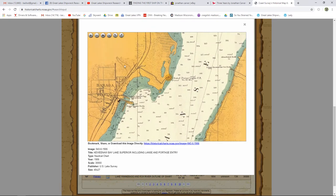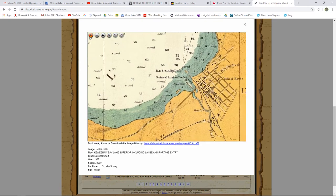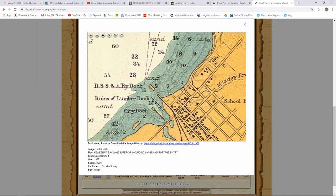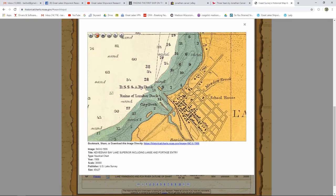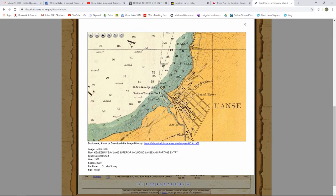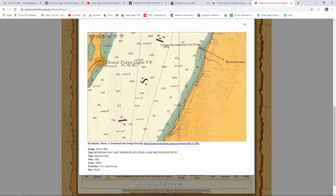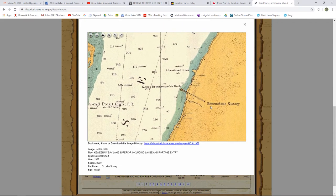We come down here, and Lantz is also a booming enterprise. The shipwreck of the Northerner isn't shown. They didn't show shipwrecks on these early charts, just so you know. If you see an early lake chart like this, you'll never see a wreck symbol. It's very, very rare. The wreck symbol started to show on charts around World War II. Here's a quarry. There was a brownstone quarry here, the Lantz brownstone quarry. I didn't know that.